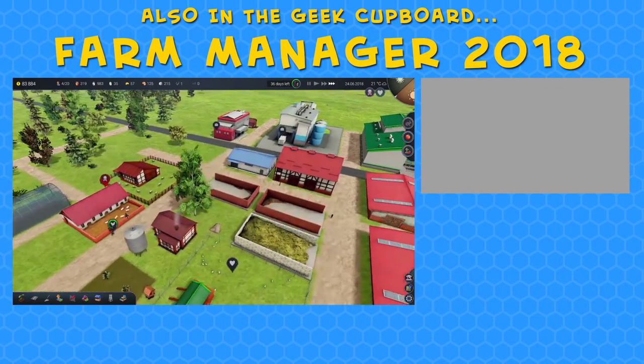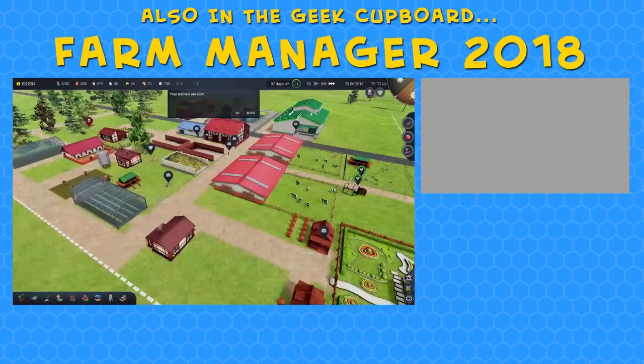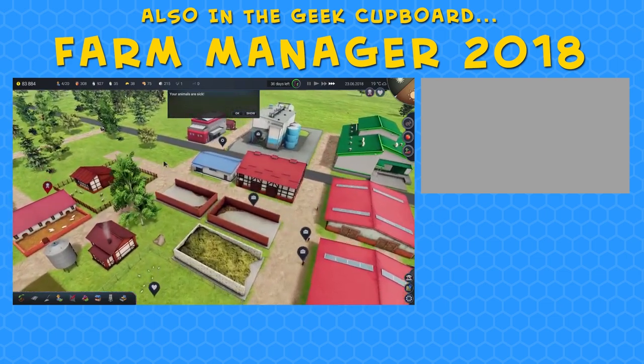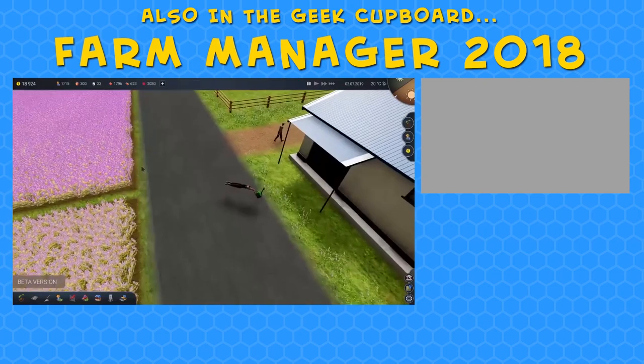Want them to be healthy. Happy pigs, please. Raspberries, raspberries, raspberries everywhere. I went through and sold a load of turkeys as well, and they still come back. They're still coming back to haunt me. The soil moisture's going down. We need rain.